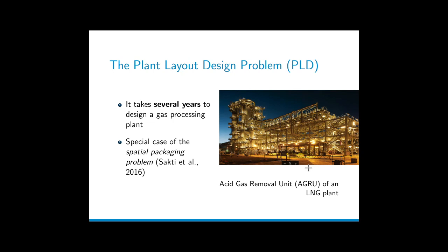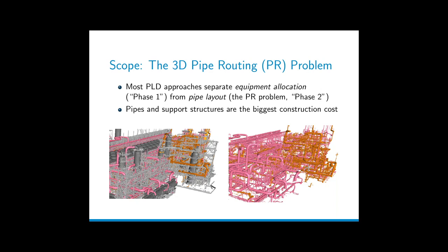This is a special case of the so-called spatial packaging problem. The whole plant layout design problem in the literature is typically separated into two phases. The first phase is equipment allocation, and the second phase is pipe layout. So we typically accept the equipment layout from phase one, and then we do pipe routing. So this is phase two we are looking at.